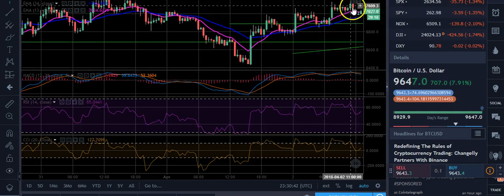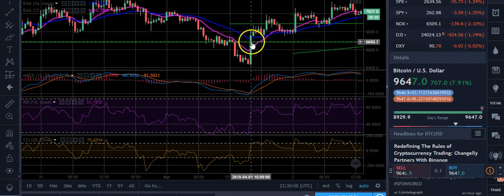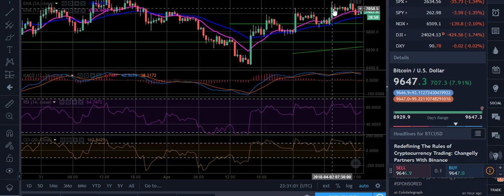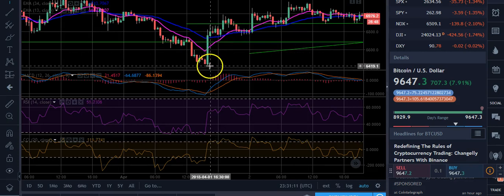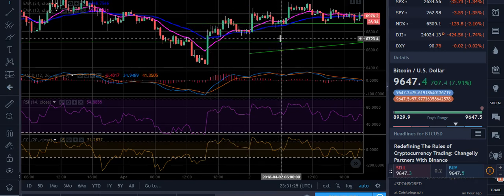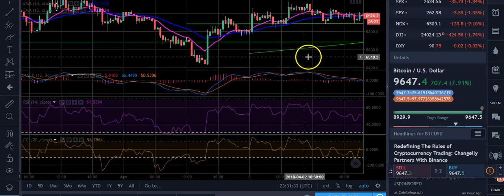I would start to sell right here, because what I see is when this crosses right here, this is a peak, this is a peak, this is a peak, and so it makes a triangle, right? The line goes up, and then the line goes from here. Actually, let me see real quick. Yeah, I would sell right here, but according to the RSI, that's not the high.